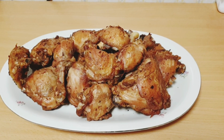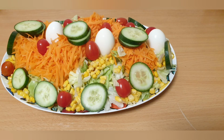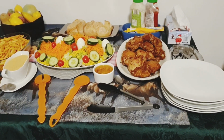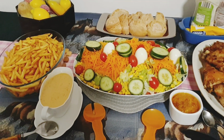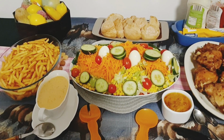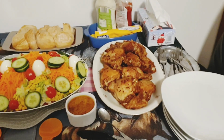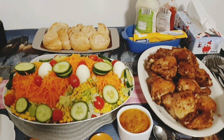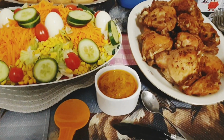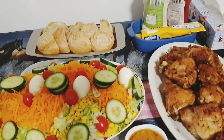This is how the end result of the chicken looks like. I never wanted this video to be too long, so I quickly went ahead and decorated the salad. This is how the salad looks like. I mean, everything. I also did some potato chips, as you can see. The salad cream, this is how it looks like. Some slices of bread. Some mayo, ketchup, as you can see. We also have some hot sweet chili pepper. If you like to know how I came about this hot chili pepper, you can check that on my video.